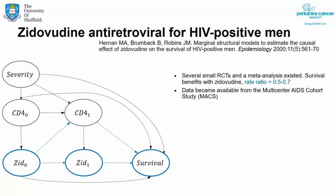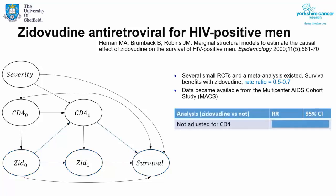So it's a tricky analysis. And we want to estimate, the authors wanted to estimate the total effect of zidovudine on survival. So what do we need to do? So this is where I've got a few polling questions to see what you think. Luckily, I've got Luke behind the scenes to help do these polls. So Luke, I'll tell you when to put them up.